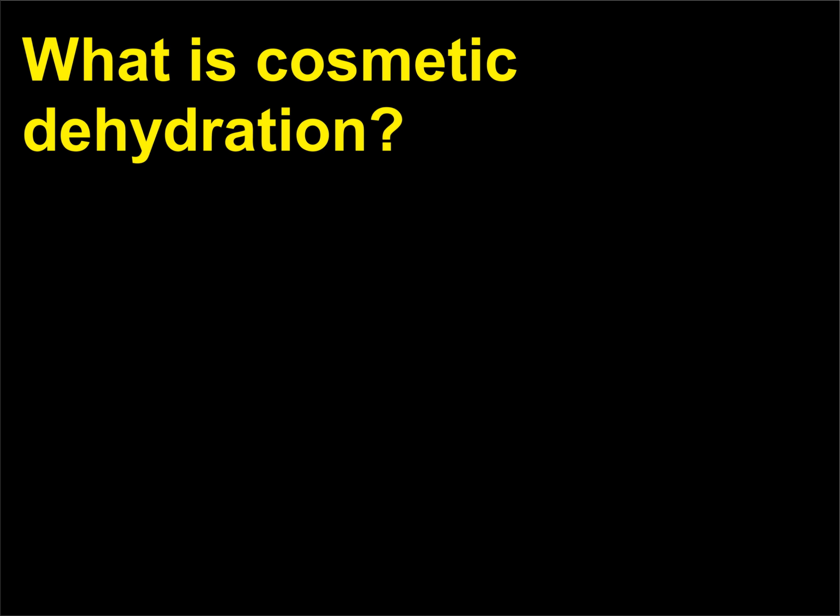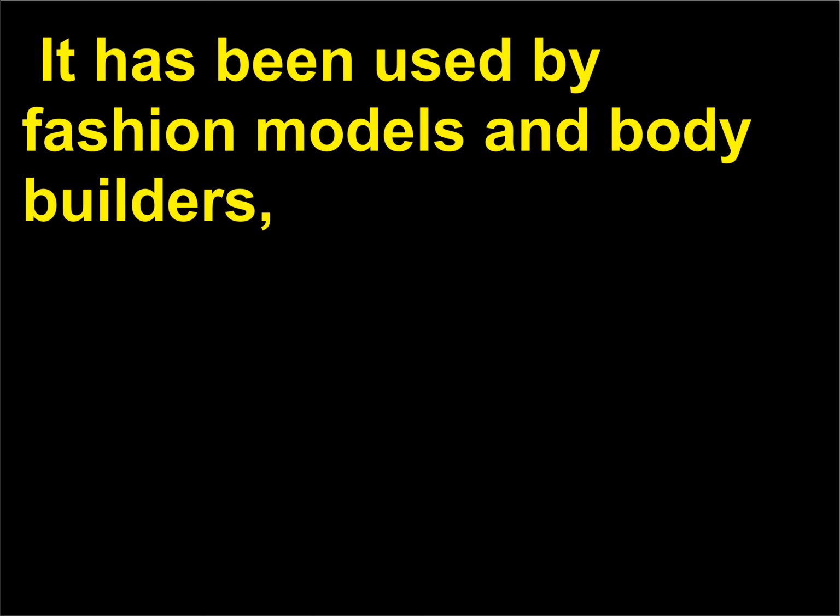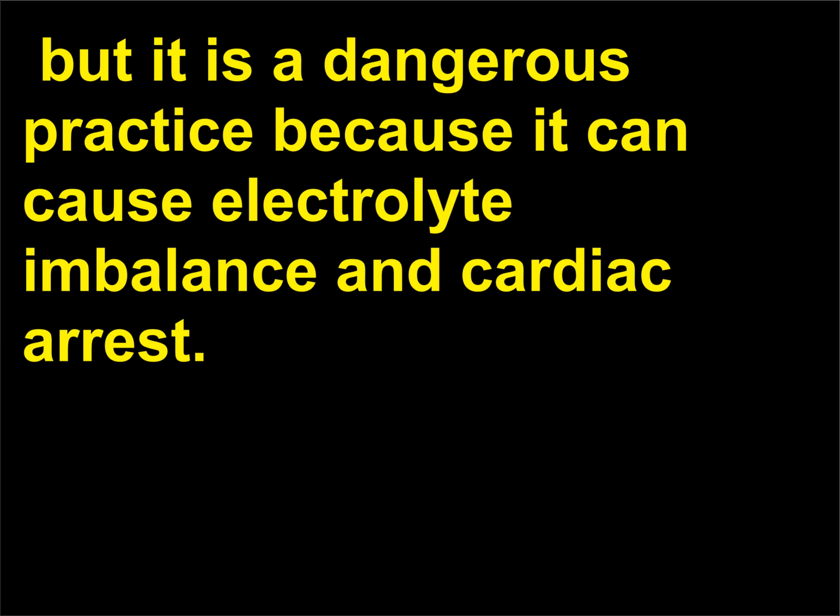What is cosmetic dehydration? Cosmetic dehydration is the practice of taking large doses of diuretics to cause temporary weight loss. It has been used by fashion models and bodybuilders, but it is a dangerous practice because it can cause electrolyte imbalance and cardiac arrest.